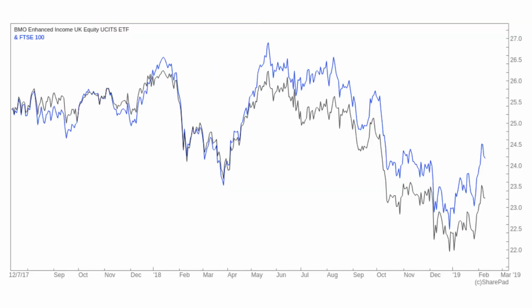If we compare the price of ZWUK versus the FTSE 100, you can see that the two are highly correlated, as you'd expect. But notice that the black line, which is ZWUK, is lagging below the FTSE 100. And that's because of the cap on the upside. Notice that during the rallies, ZWUK rises less than the FTSE 100.